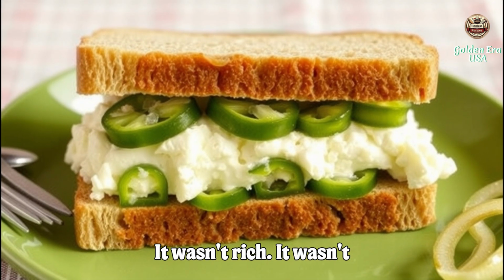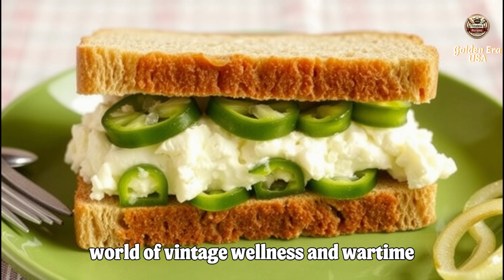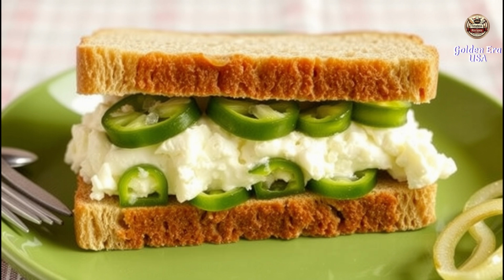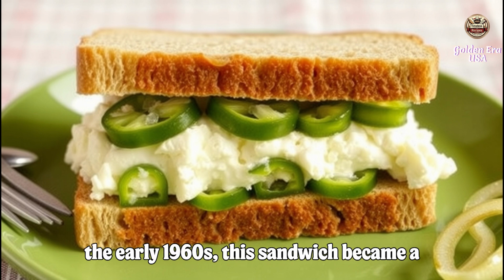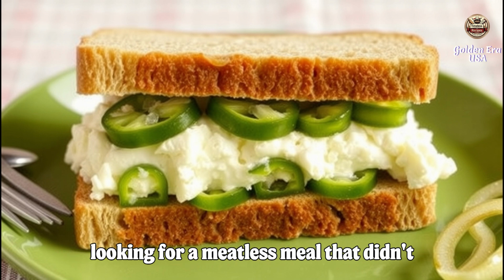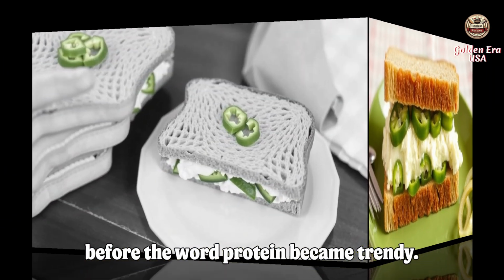It wasn't rich. It wasn't sweet. And it definitely wasn't what kids begged for at lunchtime. But in the world of vintage wellness and wartime rationing, the cottage cheese and green pepper sandwich was considered practically revolutionary. Starting in the 1940s and stretching into the early 1960s, this sandwich became a quiet favorite of health-minded homemakers, vegetarian diners, and anyone looking for a meatless meal that didn't break the bank. It was part of a growing trend toward lighter, fresher eating long before the word protein became trendy.